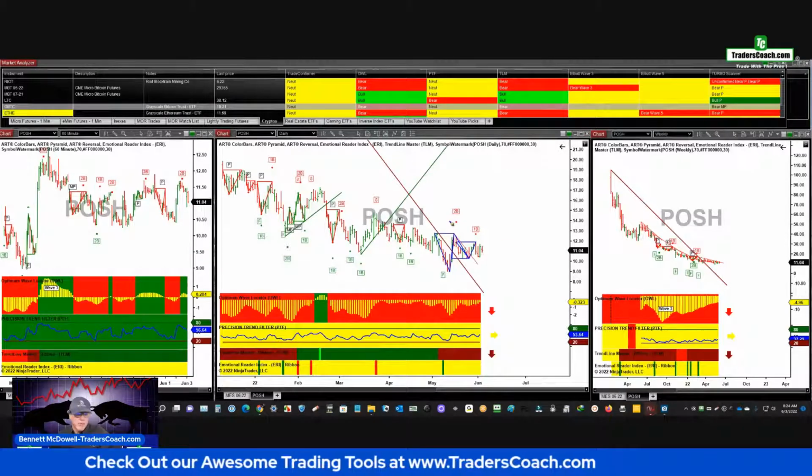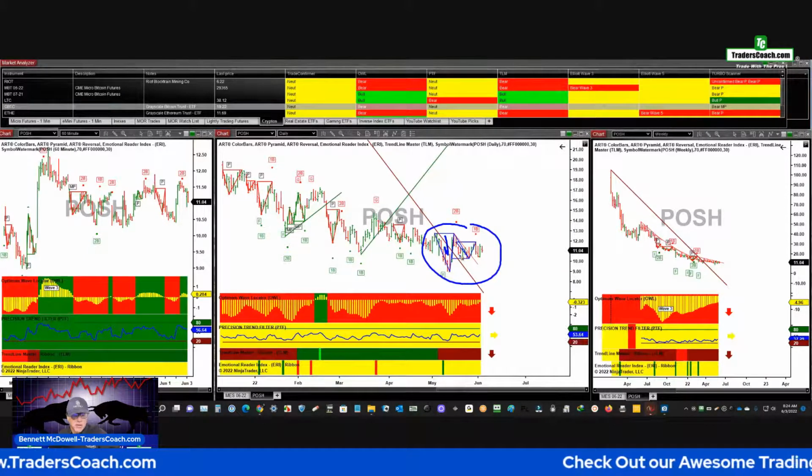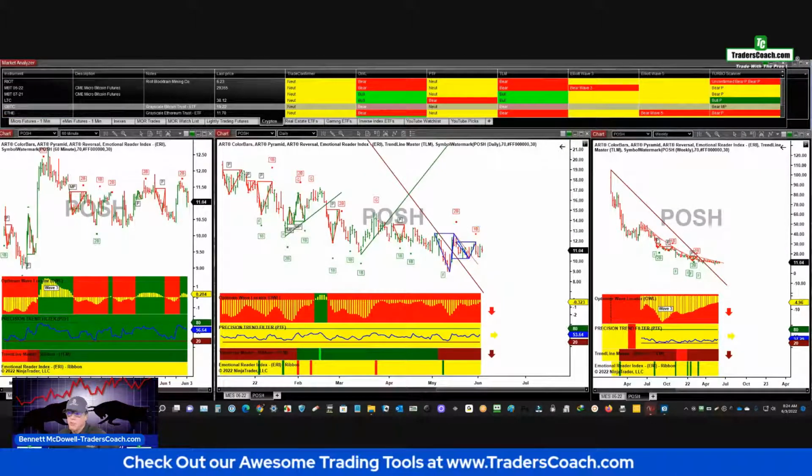All right, so now we have 3 forming pyramids. And we have 1 pointing down. They always point in the direction of the possibility. You got 1 up and 1 down. So you're in a channel and almost a pennant here. So it'll be interesting to see what breaks out.